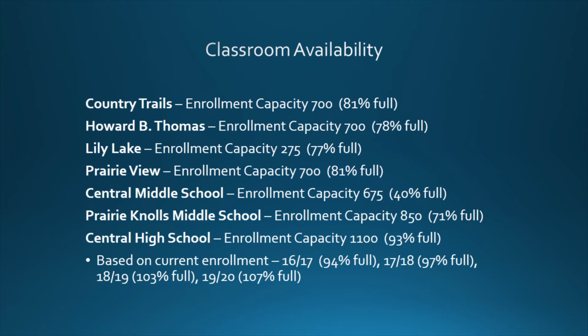The real issue, as Dr. Stern had just discussed, is actually the enrollment capacity of Central High School. Currently, we're at 93% full. These full markers are really based on taking 25 students per classroom that's available at each one of the buildings. With the 25 student capacity, that's not always really representative of what's going on, since we have courses or classes such as special education, ELL courses, some of the courses for our special population that are less than 25 students. That's where we get the variance in terms of what percent is full and what percent is not.